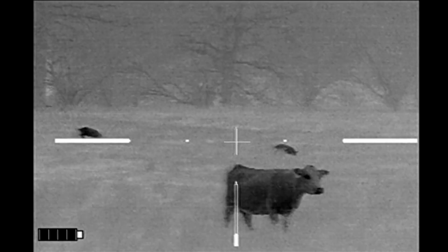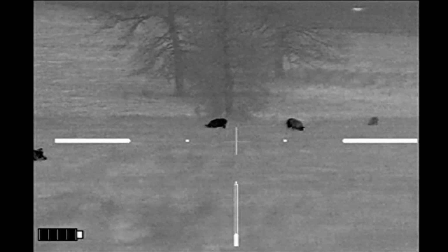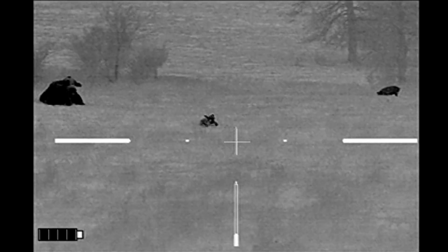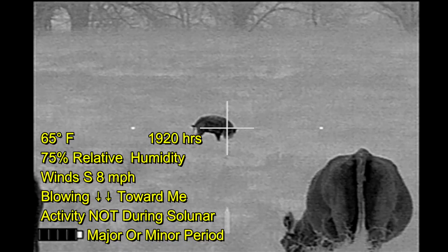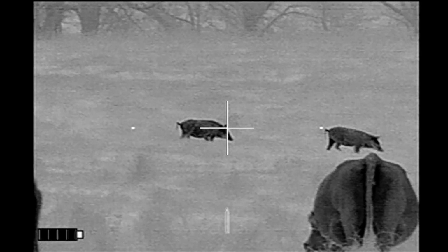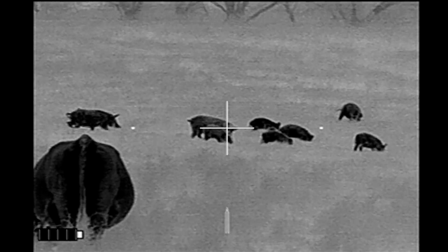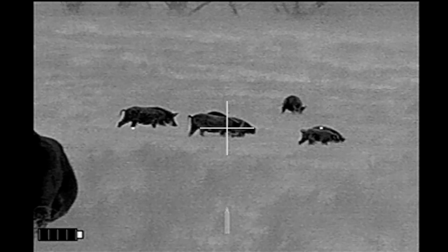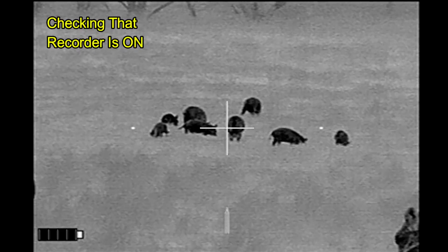So here I've advanced on the hogs. Got a problem with the cattle that are in the way, and I've got a cross fence that's a little farther forward. And here I've moved all the way up to the fence, so I'm going to be shooting over the fence. The fence is not going to be an issue with bullets. But I've still got an issue with the cattle. I tried talking to the cattle, whispering to the cattle, trying to get them to move. They were not impressed. So I'm going to have to shoot around the cattle.